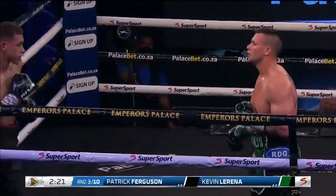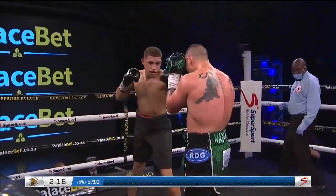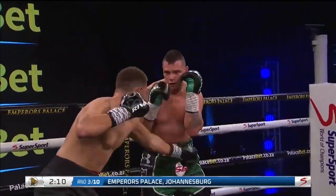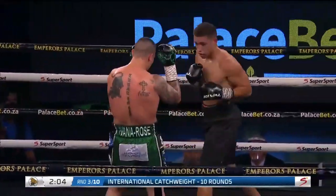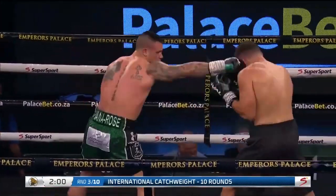I mean, the WBC have just brought out the new Bridgerweight, and Kevin Lerena may fight for that belt. Should he win here today, of course, he's got to win for the WBC silver belt. He could fight for that. And that's 101 kilograms. So there's a lot at stake. Kevin needs to win.